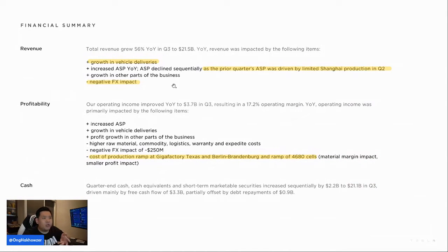Financial summary. Of course, this is just a plain summary of everything. Growth in the vehicle deliveries: all those Tesla bulls think that, because Elon Musk said Tesla's deliveries should go up 50% year over year at the very least, every single year, Tesla should actually go up at least 70% or 80% year over year.